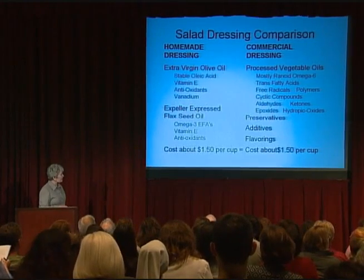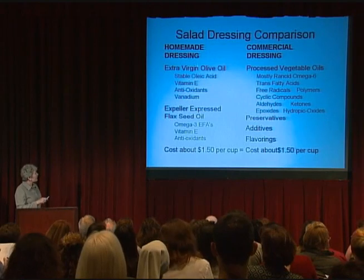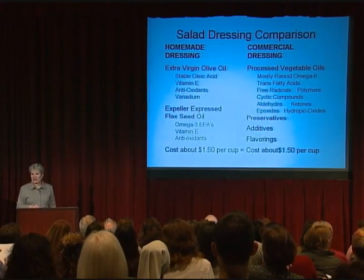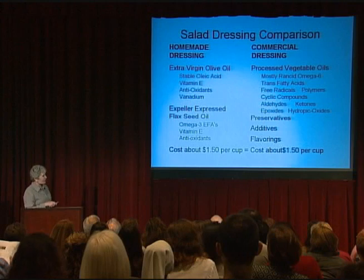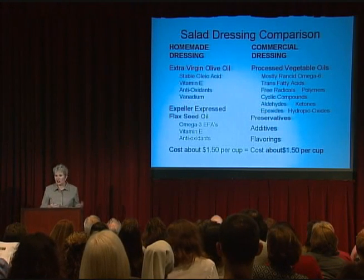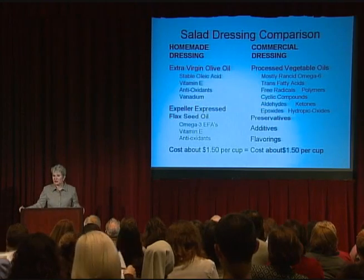And the cost is about the same. This was the surprising thing. The average cost of the commercial dressing is about $1.50 a cup. And in using the finest ingredients, you can make this basic salad dressing for the same price, $1.50 a cup. Now, this is your basic dressing. You may want to add garlic, herbs. You might want to add some egg yolks. Throw it in the blender with some cream and blue cheese, and you have blue cheese dressing. So there's all sorts of things you can do to add to your basic dressing.